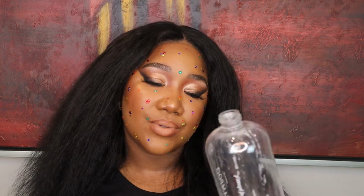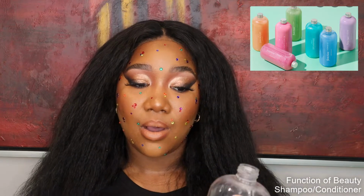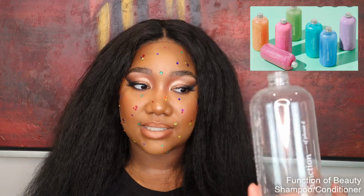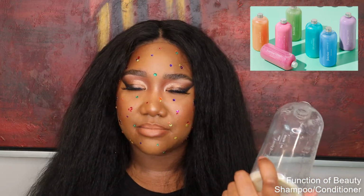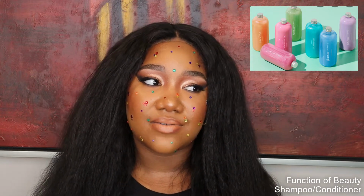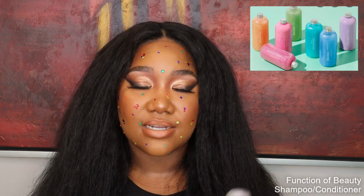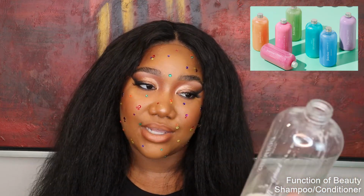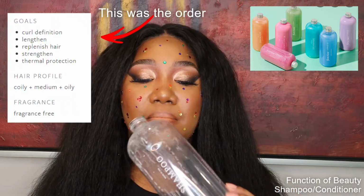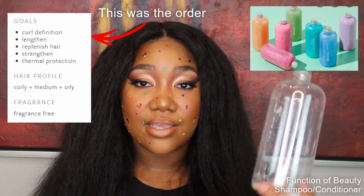I went through the Function of Beauty shampoo that I had made a while ago. The shampoo and the conditioner. I don't know where the conditioner bottle is, but this is the Function of Beauty conditioner and shampoo. I did like it for the time being. My hair just gets used to things quickly, so I am now using a different hair care system, but when I was using it, I did enjoy it. I don't remember what the formulation was for this, if I'm being completely honest. But if you're looking for customizable hair care, give it a try.